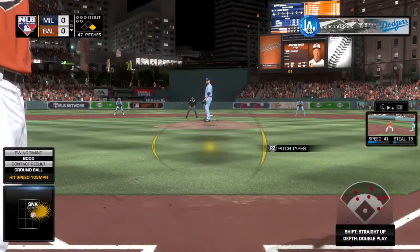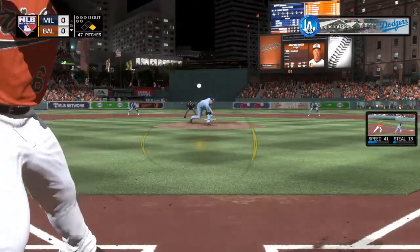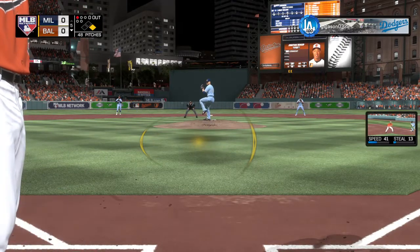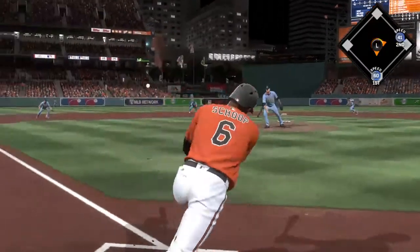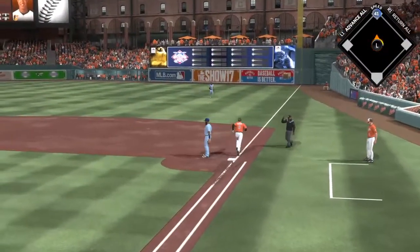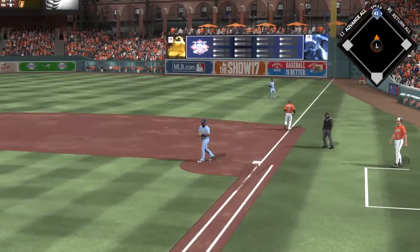Here's Jonathan Scope now. 0 for 1 for him here in this one. And this is just off the outside corner for a ball 1-0. The 1-0 delivery. Chopped weakly to the left. He's got it. And indeed, no look at second. He'll go straight to first and take the sure out.